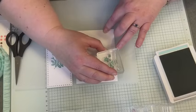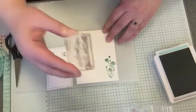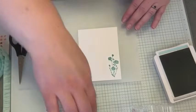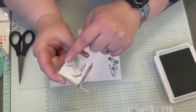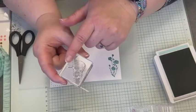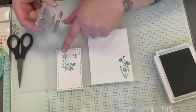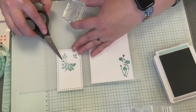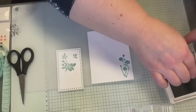So, let's see here, I think right there. There we go. Now for the other flowers, we have 3 of them. There's 2 large ones and 1 small one. And that small one I have found to be the key to lining up my flowers here. This small one is going to go right, I'm going to use my scissors again, right inside of here. So when I line that up, that helps me to know that my stamp is in the right spot.